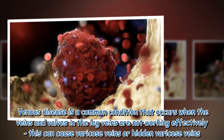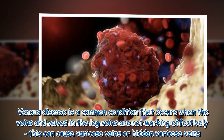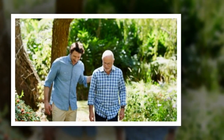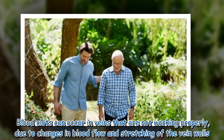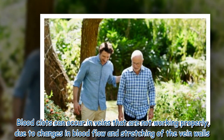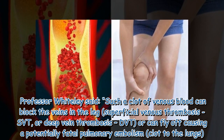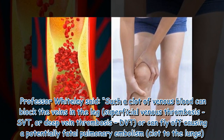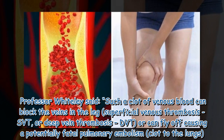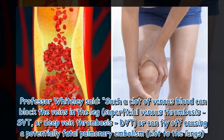Venous disease is a common condition that occurs when the veins and valves in the leg veins are not working effectively. This can cause varicose veins or hidden varicose veins. Blood clots can occur in veins that are not working properly, due to changes in blood flow and stretching of the vein walls. Professor Whiteley said, such a clot of venous blood can block the veins in the leg, superficial venous thrombosis, SVT, or deep vein thrombosis, DVT, or can fly off causing a potentially fatal pulmonary embolism, clot to the lungs.